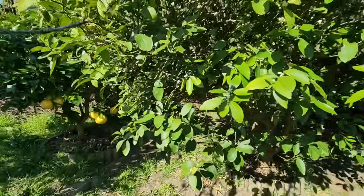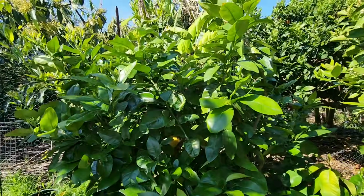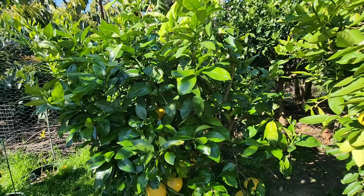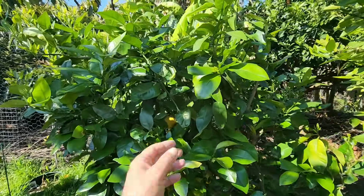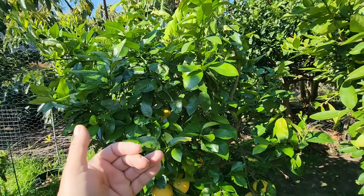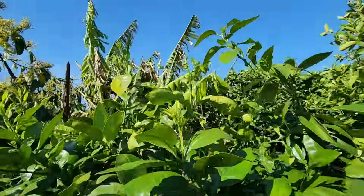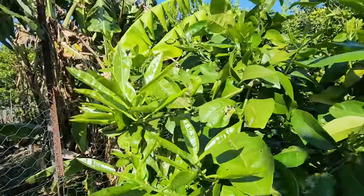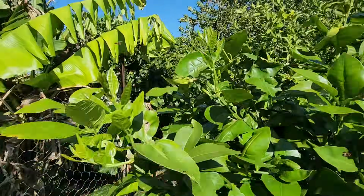What else? The grapefruit here is coming along nicely, even though I butchered it back at the end of summer because of the gall wasp. I removed half the tree. And look at this, man. In only 7 months, the whole tree has come back. All the cuttings I removed are back, plus extra growth. So don't be afraid to prune hard.